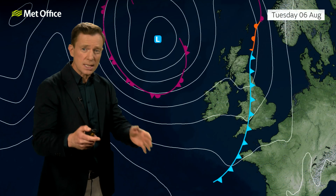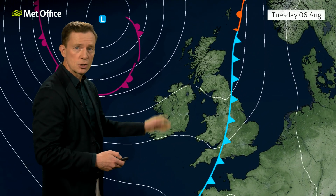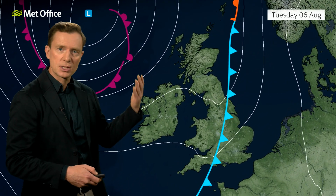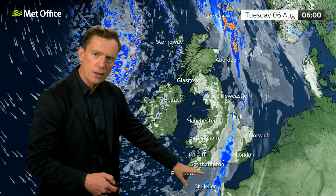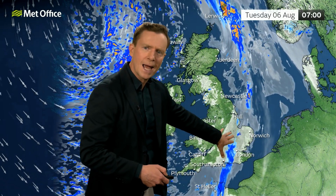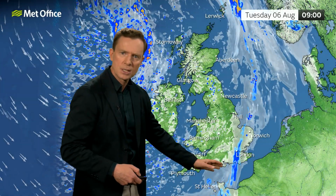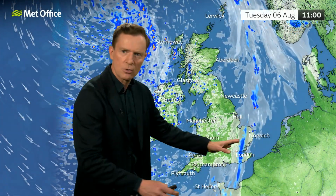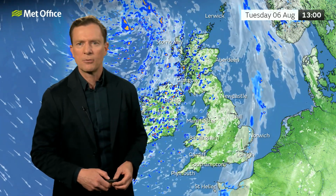Having said that, we will see some rain on this weather front as it crosses central and eastern England first thing on Tuesday morning. There's the low pressure system getting closer and closer. That's going to drive the showers in. This weather front making for a grey, damp start over parts of Lincolnshire down to the home counties. The rain, though, kind of fizzling out as it crosses through East Anglia, so no more than a little bit of rain coming in here through the afternoon.